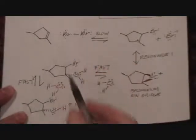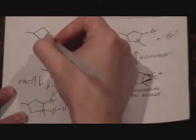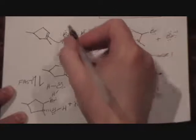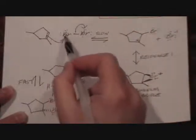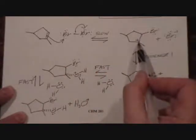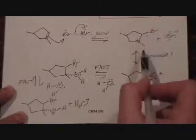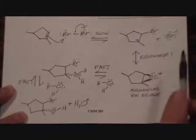So to start our mechanism off, we have the alkene acting as a nucleophile and using the pair of electrons from that double bond, we have spontaneous polarization of the electrons in the bromine to bromine bond. We cause a new carbon to bromine bond and break up the bromine, and we get a carbocation intermediate, which follows Markovnikov's rule to add the bromine to the side with more hydrogen, and we get the more stable carbocation, a tertiary carbocation rather than a secondary carbocation.